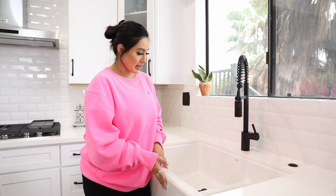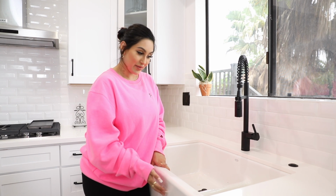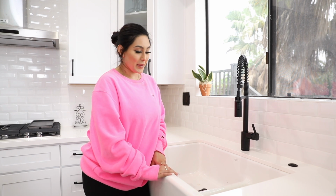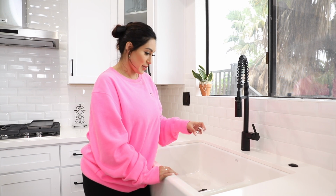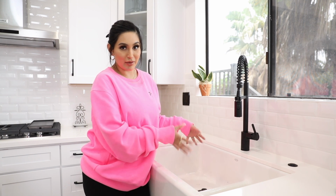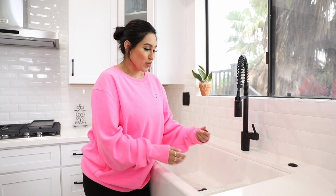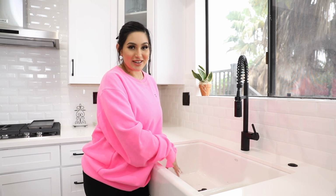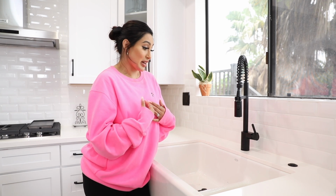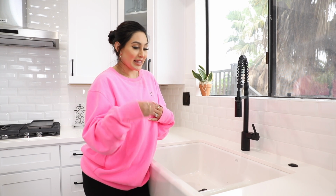And also the sink. I didn't expect it to be so complicated to have a type of sink like this, because literally if you just let one of your dishes fall in here, it'll break. Which I didn't know, so I need to get these rubber mat placements here, because if not, I feel like I'm gonna be breaking all of my dishes, literally. So that is the only downfall to this type of sink that I didn't think about.